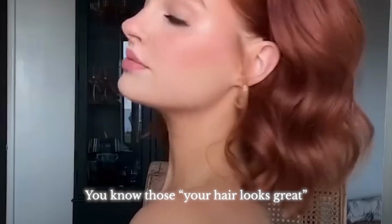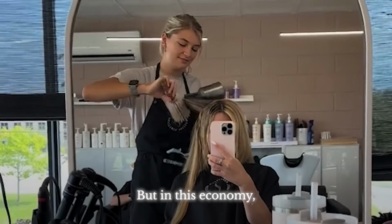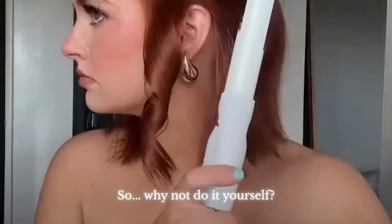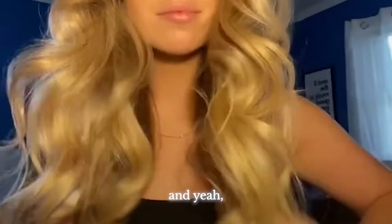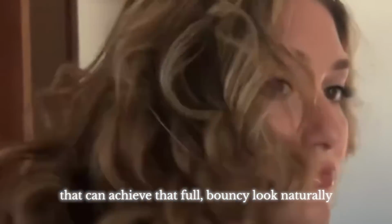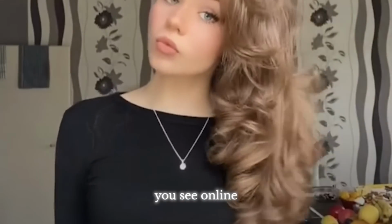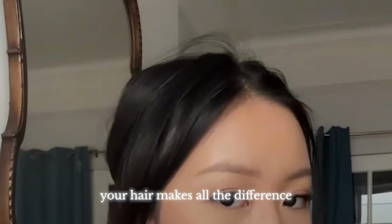You know, those "your hair looks great" compliments hit different. But in this economy, no one's trying to spend over $200 on a blowout. So why not do it yourself? Everyone online raves about heatless curls, and yeah, they work great. But what they don't talk about is volume. Not everyone has full, voluminous hair that can achieve that full, bouncy look naturally. But adding extra volume could easily give you the same blowout effect you see online. Using just a little mousse or volumizing spray before wrapping your hair makes all the difference.